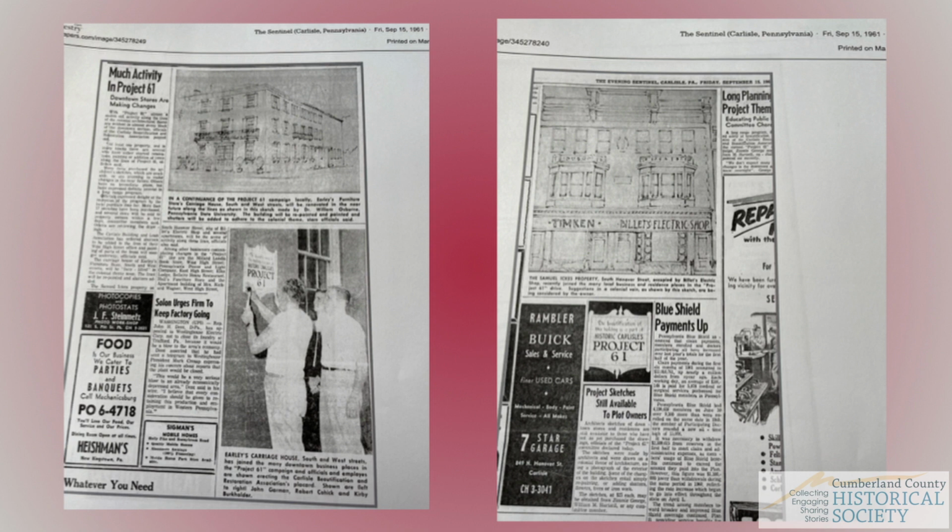The project was being implemented by many businesses by the fall of 1961. These newspaper articles show 2 more Osborne drawings and the installation of the official Project 61 sign on the Early's Furniture Store's carriage house at the corner of South and West Streets. The 3 men pictured are John Garman, Robert Coick, and Kirby Burkholder. The Samuel Ickes property on South Hanover Street is shown on the right. Timken Billett's electric shop is housed on the first floor of the building.